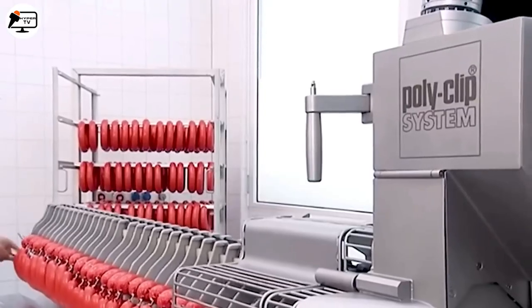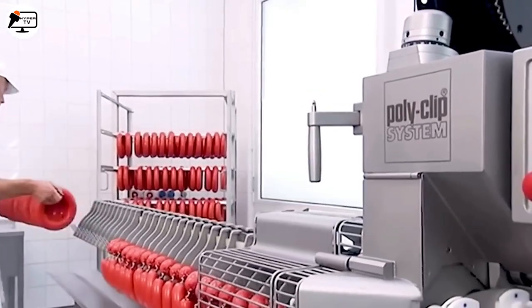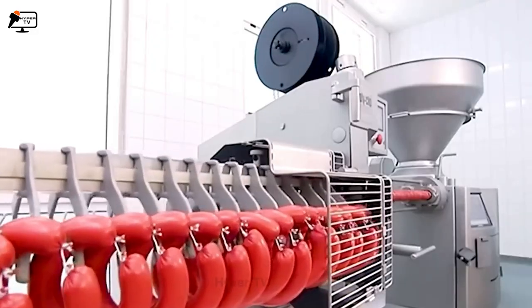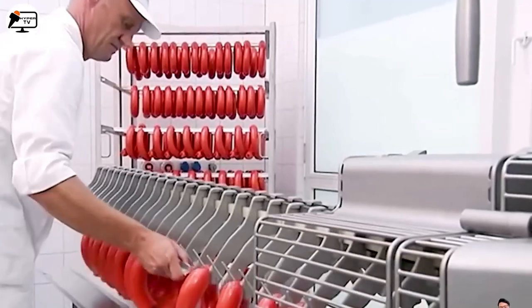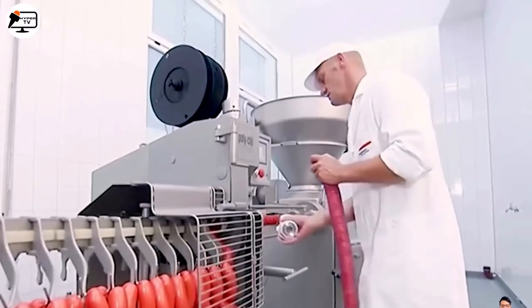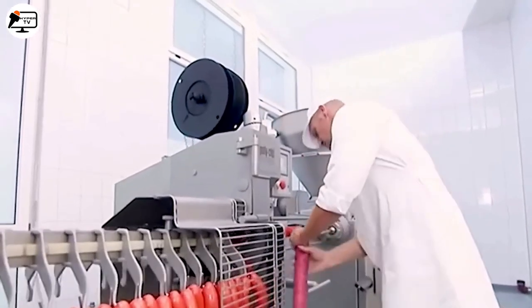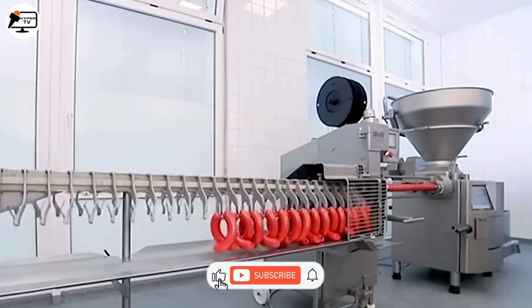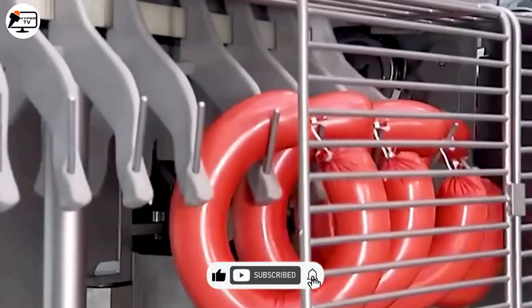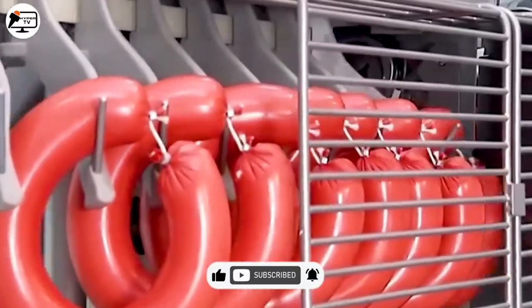Say hello to the Hampman PCHA specialist in sausage making. This machine can create and package various types of sausages with adjustable sizes and weights, ensuring a tight clamp to prevent breakage or separation during transportation. Finally, the packages are hung, ready for preservation and transport.